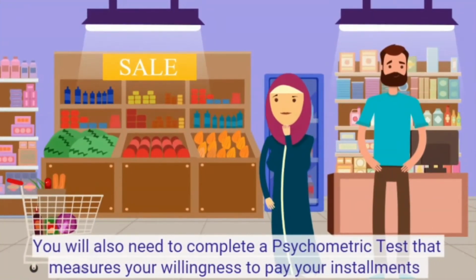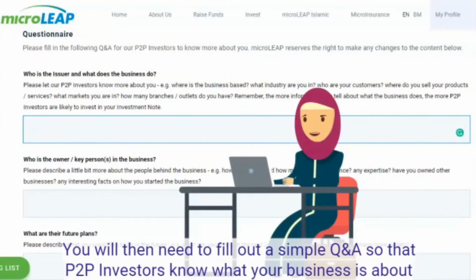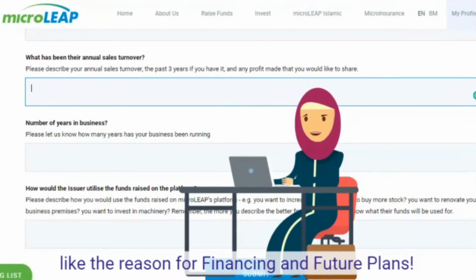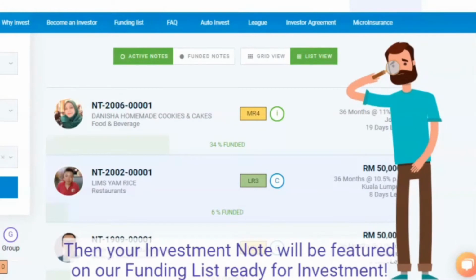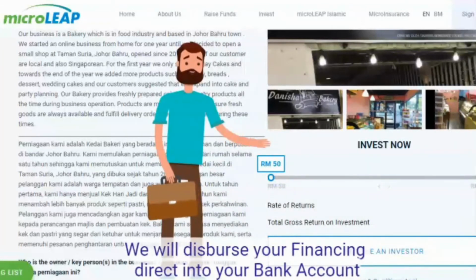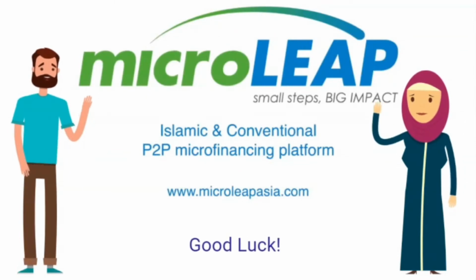You'll also need to complete a psychometric test that measures your willingness to pay your installments. Once we have completed our credit checks, you are approved for financing. You will then need to fill out a simple Q&A so that P2P investors know what your business is about, like the reason for financing and future plans. Then your investment note will be featured on our funding list, ready for investment. You have 30 days to raise your funds, and once your note is successfully filled, we will disperse your financing direct into your bank account. Remember to keep track with your monthly payment due dates. Thank you for choosing microLEAP. Good luck!